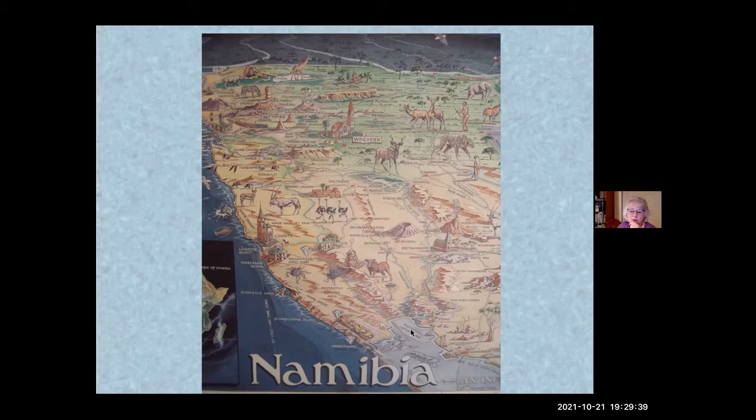I'm going to take you right here in the south where it says Oranjemund. The gray area is South Africa. And when you are planning on entering the restricted diamond area, which is between Oranjemund and Luderitz, this is where we're going to spend the next 45 minutes or so.